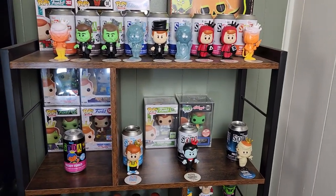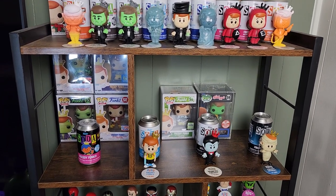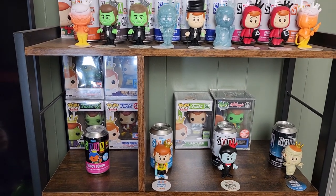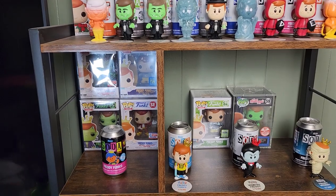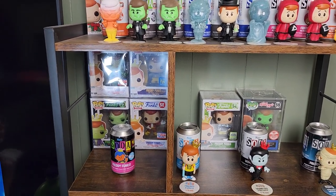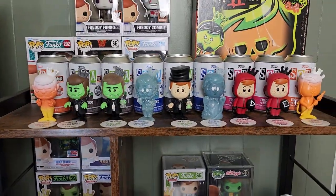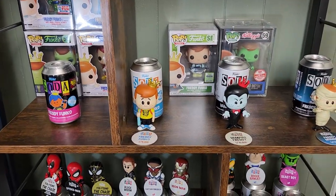Here's our Freddy collection. We don't have a lot of Freddys, but we've got a couple good pieces in there. The 500-piece glow-in-the-dark can. As you can see, we have the Puffy Stuff version of Freddy, the Batman Freddy, the Diggums Freddy, Candy Corn, and a lot of Fright Night stuff. Not all of it, but we're still working on that. The Mummy. Would love to get the Skeletor for that set.